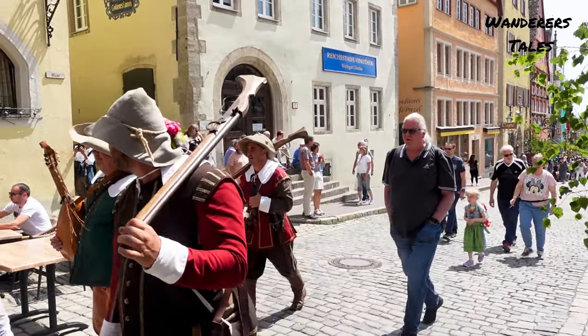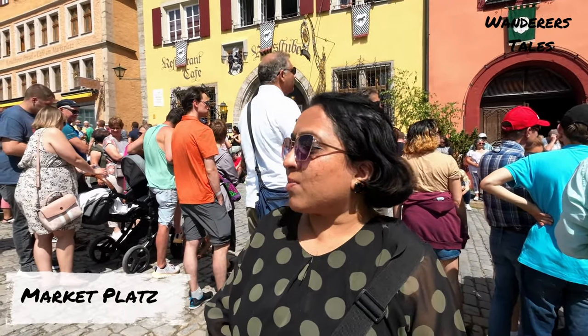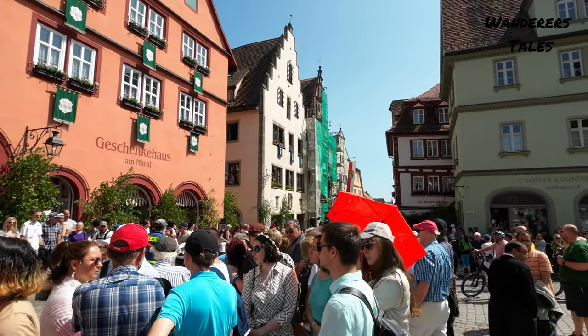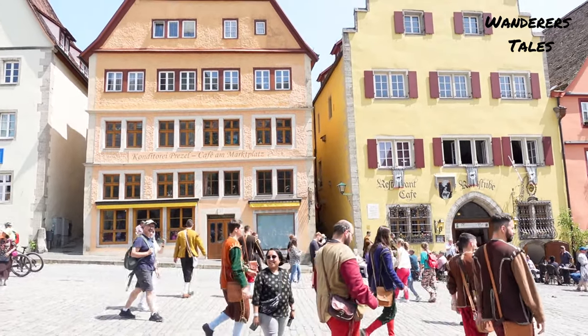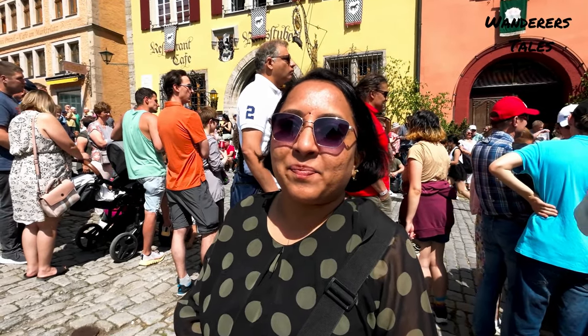So we finished our lunch and we've come back to Market Plaza. There's supposed to be a procession here now. So we're waiting for the procession to start and come here, and then we'll see what it is. There are so many people already clogging the place here. So it must be interesting. But let's see.